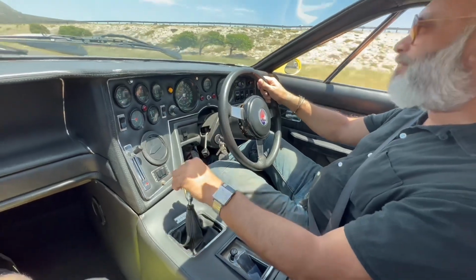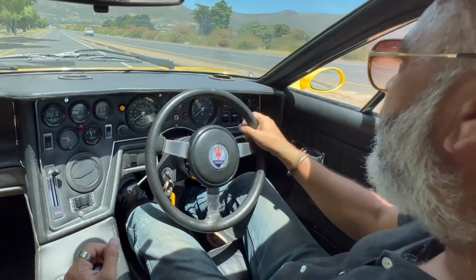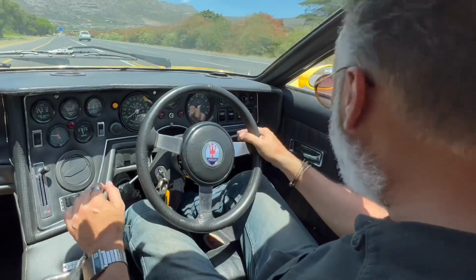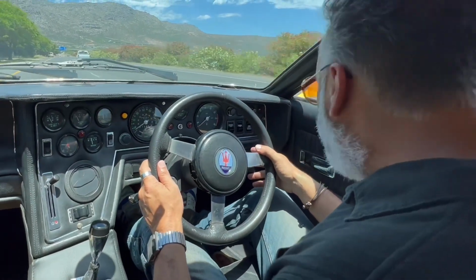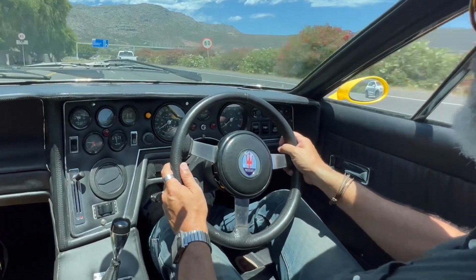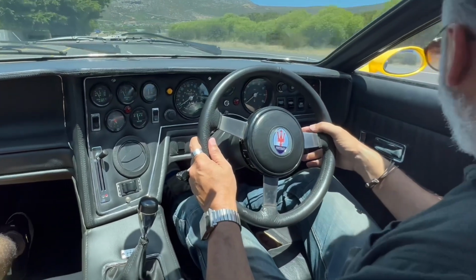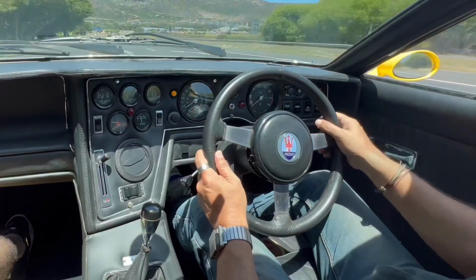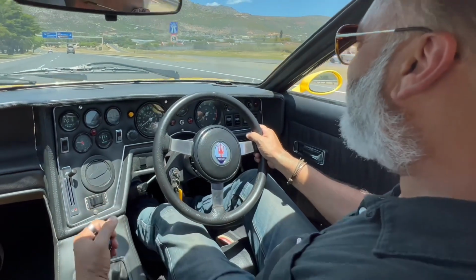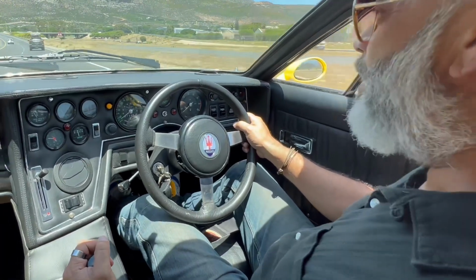And the freeway is in front of us. Let's give it a bit of horns here. Yeah! And it goes so lekker. Whew. Confident little sports car. Baie lekker. Yes, like. Man oom.